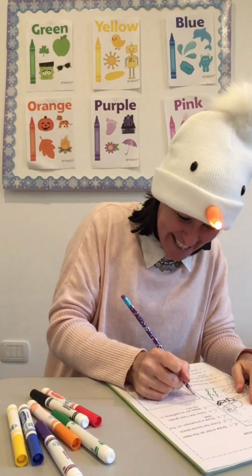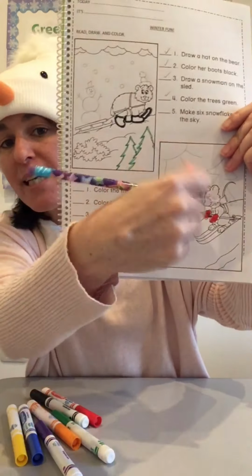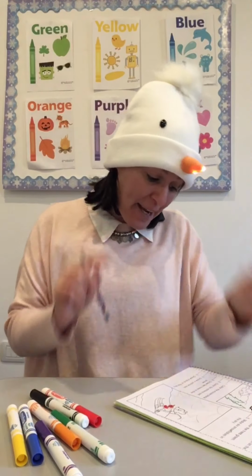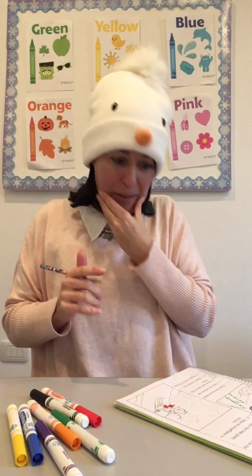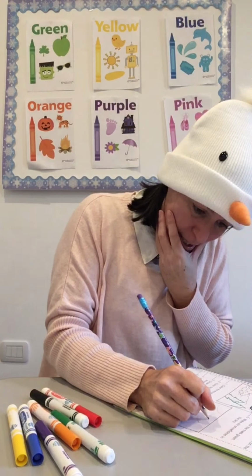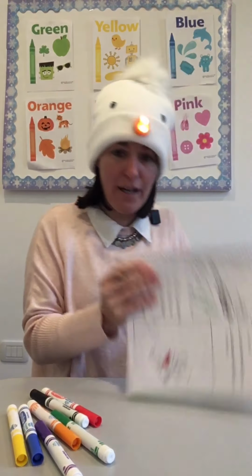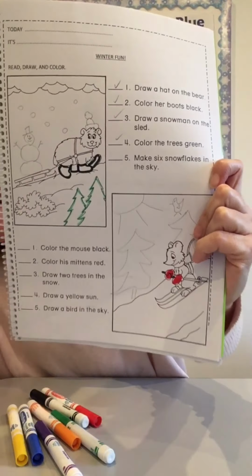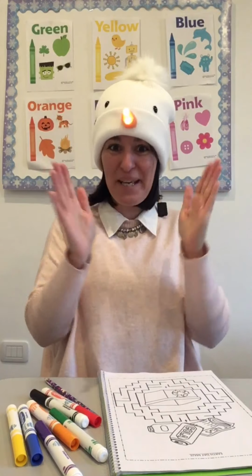Draw a yellow sun. Ooh, I like the sun. It's a sunny day. A yellow sun. Remember to color the sun yellow. And number five, draw a bird in the sky. Ooh, a bird. How do I draw a bird in the sky? Like this? Ta-da! Draw a bird in the sky. That is a bird flying in the sky. Okay, that's it. We have finished.